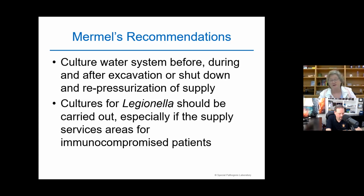Also, hospitals, of course, have immunocompromised people. So we have lots of people that can be at risk of Legionella in these building water systems. And in terms of when to sample for Legionella in a situation where there's a shutdown, you want to sample 2 to 3 weeks prior to occupancy.